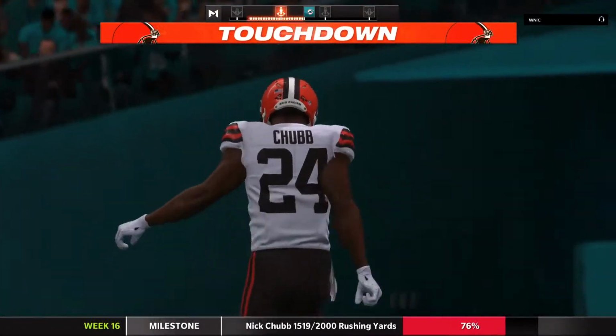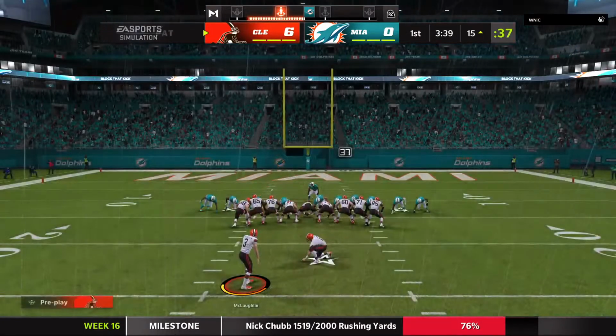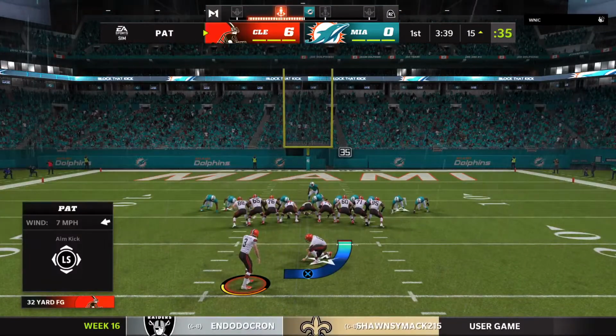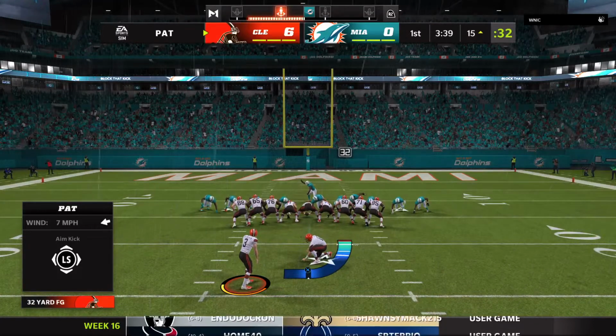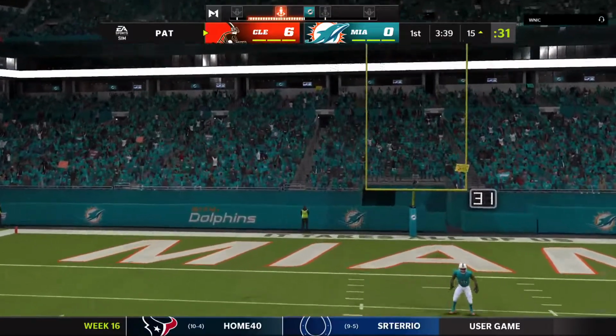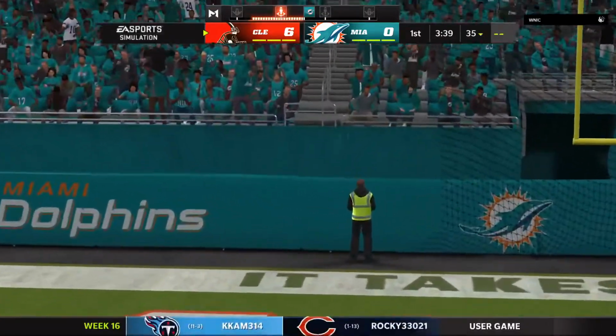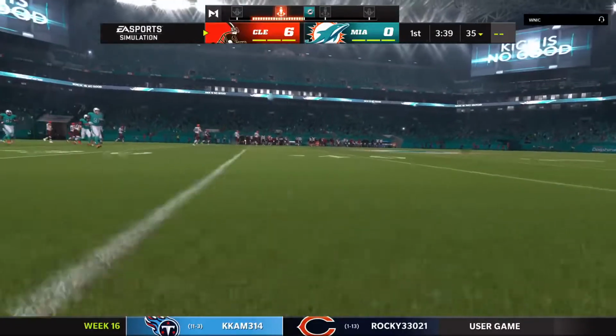Touchdown, Cleveland. Nick Chubb with his 16th touchdown of the year. And the Browns have taken the early lead. And his kick is no good. An inauspicious start here kicking-wise as this one stays a 6-0 game.